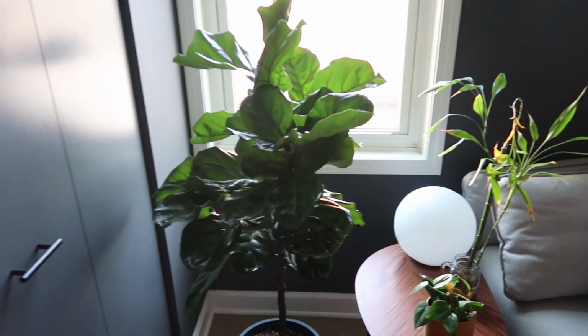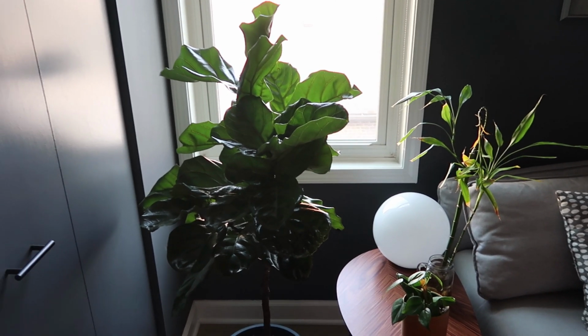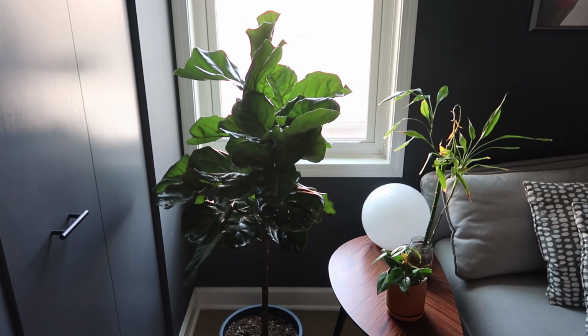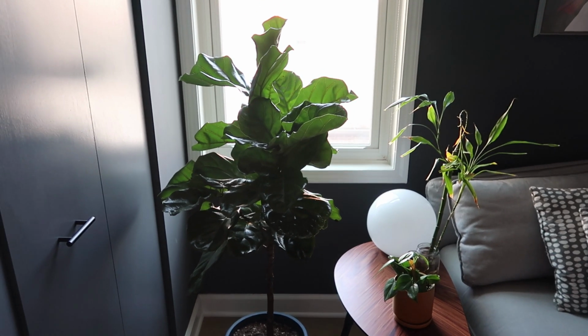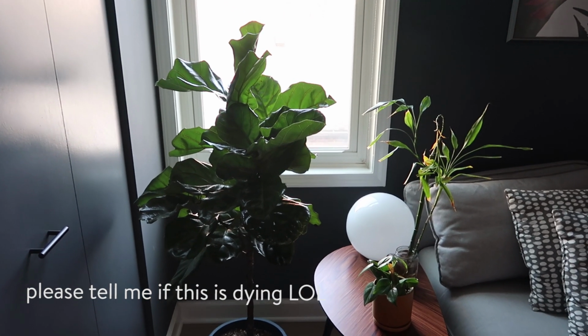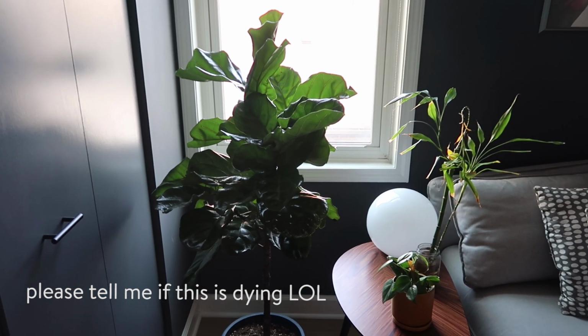It has lost a few leaves. I think it's lost maybe like 4 over the course of the last 2 months or so, which let me know if that's concerning or not. I don't think it is. They've all been on the bottom, so I haven't been too concerned, but if it's dying a slow death and I'm not aware, please tell me in the comments.